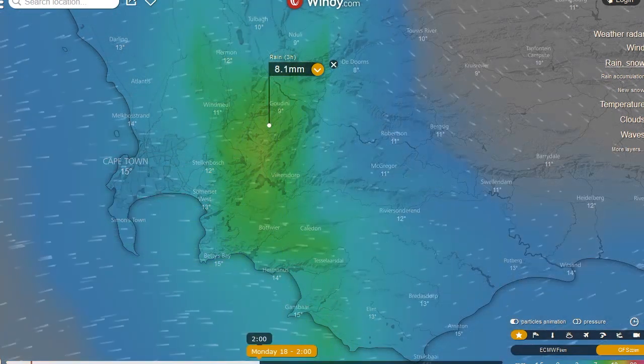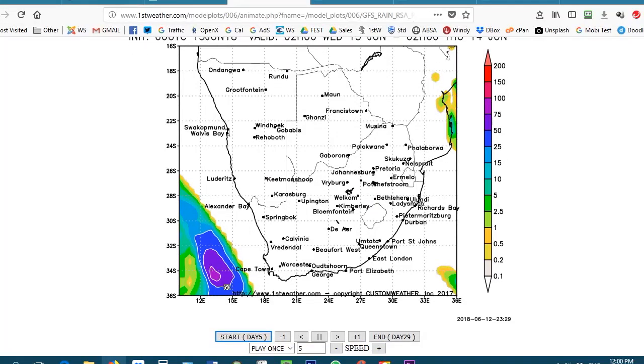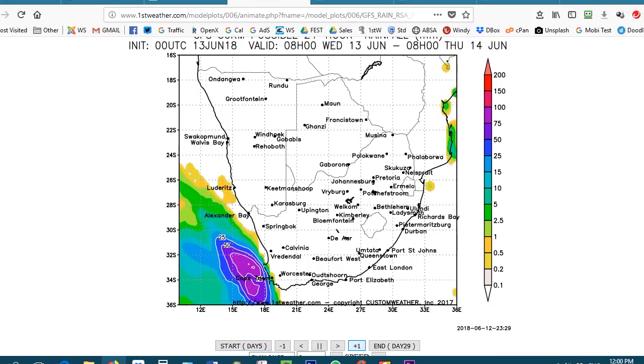If we look at First Weather's take on the rain, and they also use GFS, the Global Forecasting System. Here's the rain at 2 a.m. on Thursday, and then 8 a.m. Thursday. Now this is 24-hour accumulated rain. That purple is 75 to 100 millimeters. And then look, boom, by lunchtime on Thursday, it's suggesting that this 24-hour period is going to be like 200 millimeters.